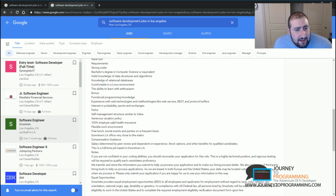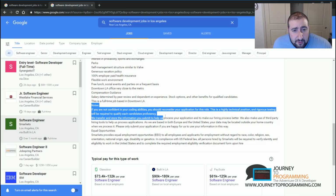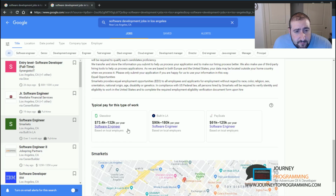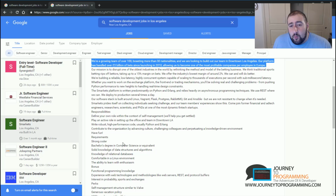Let's see, perks, great. Once you get your job, you can play around with the perks, but don't overthink it. So they also don't post their pay, but I have a feeling that this company, if you got hired for this role, would at least pay you 80 to maybe 120, especially in the LA area, and that's probably what I would want.